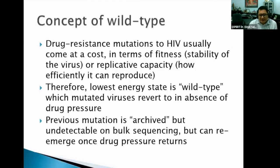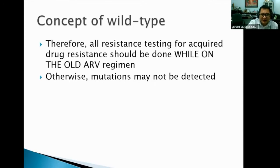Okay, so again, going back to the concept of wild type, we want to make sure that there is drug pressure on the virus before we do the drug resistance test. Otherwise, it may miss those resistance, and it'll just come out when you restart your medications. And we talked about restarting the old regimen.